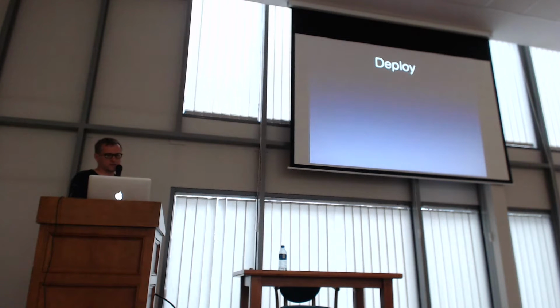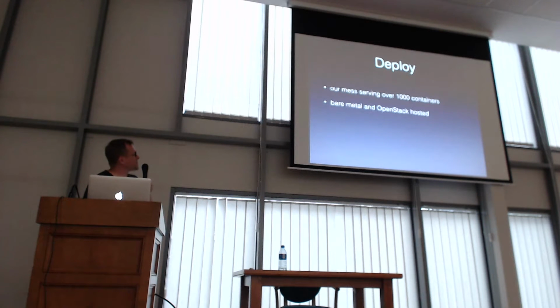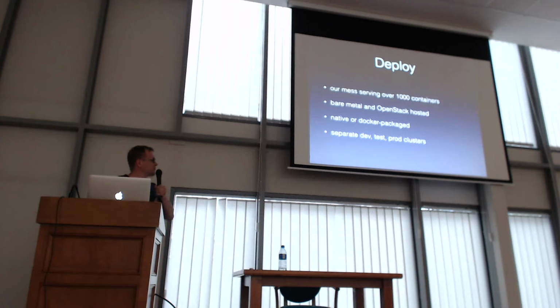And in short, we are using our Mesos serving over 1,000 containers. As you know, Mesos can be installed on any platform. So we use OpenStack or bare metal platform to host it. You have choice to be native or Docker package, and we have separate development, testing, and production clusters.